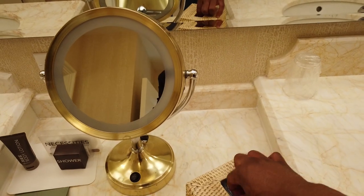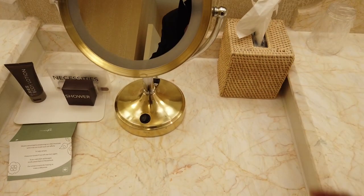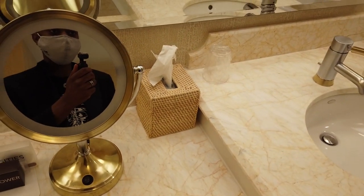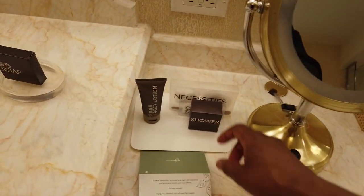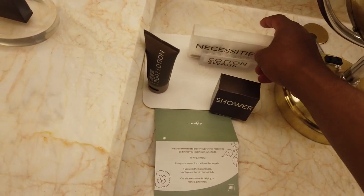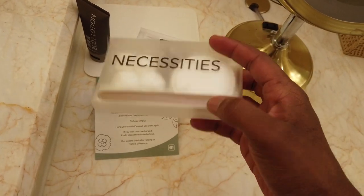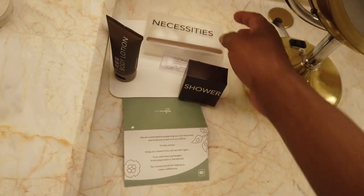Angel Soft tissues over here for those early morning sniffles, especially if you're an allergy sufferer. And of course, the bare necessities. You got your body lotion here, shower gels, cotton swabs, and the makeup remover kit, as well as a nail file here. So that's always really nice.